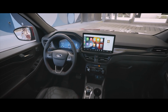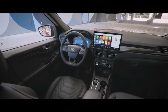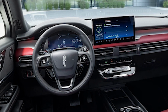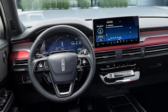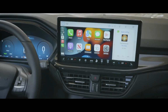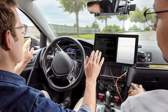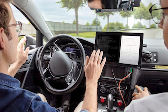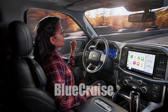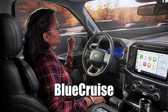Moving from Sync 3 to Sync 4 provides a significant upgrade to the infotainment system as well. The 13.2-inch display for the Lincoln Corsair is an option, and the center touchscreen is now 10 inches across the diagonal. For the time being, the Escape will also not share hands-free driving with the Corsair. Active Glide is available on the 2023 Corsair, but BlueCruise is not available on the 2023 Escape.